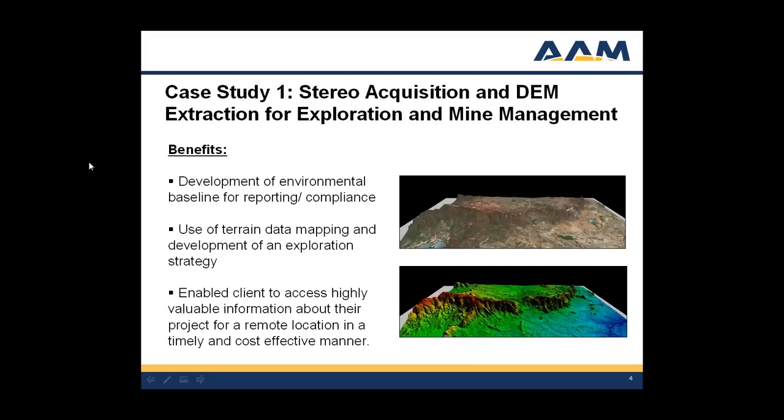This is a fairly common scenario, I guess, for the resource industry more broadly, where information was needed for a difficult to access or remote location. And I guess in summary, you can certainly be confident that AAM can develop a solution for your project that gets you what you need in a timely and cost-effective fashion.